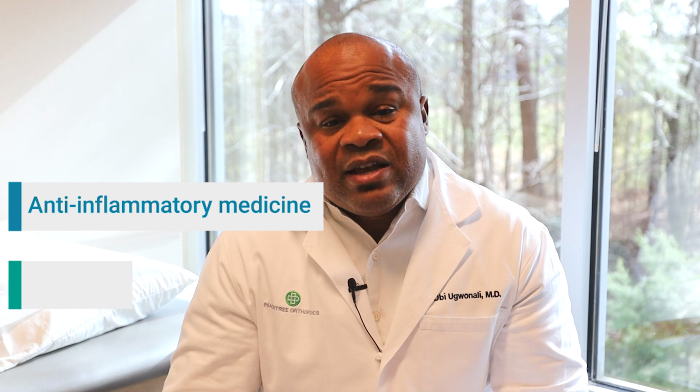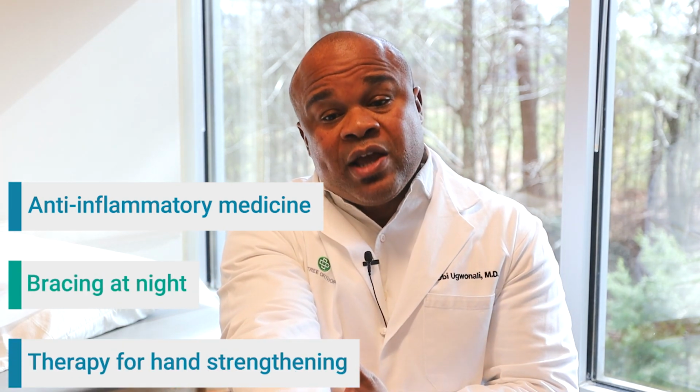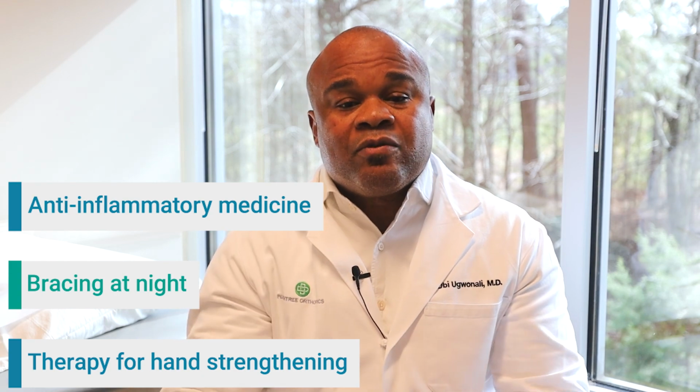On the exam in my office, I often ask them about numbness in the pinky and the ring finger. I'll test their small finger strength to see whether or not it's weak. And imaging is usually negative since it's a soft tissue or nerve, so I normally do not get x-rays if I suspect this condition. The treatment is usually some kind of anti-inflammatory medication, bracing at night to keep the elbow straight, and therapy for hand stretching.